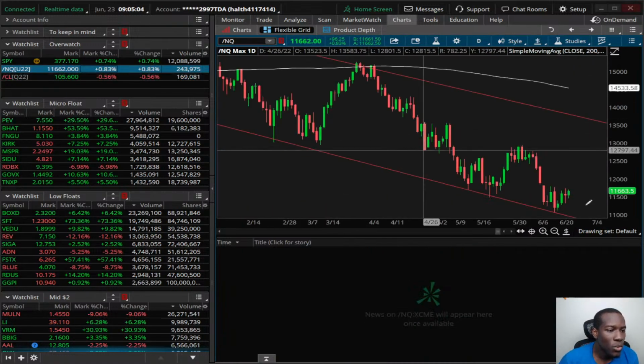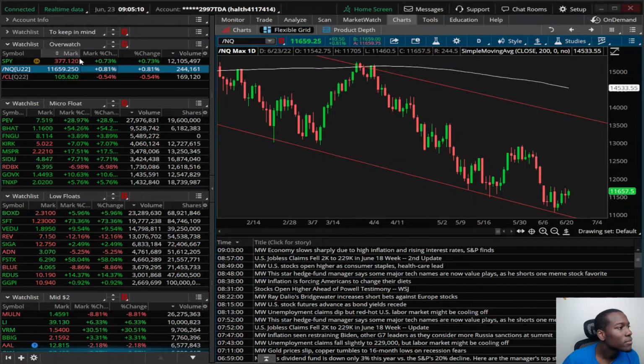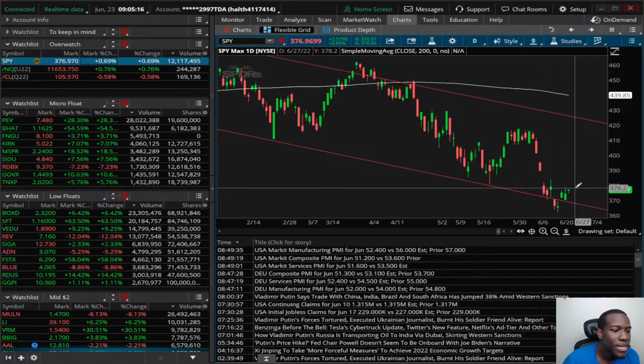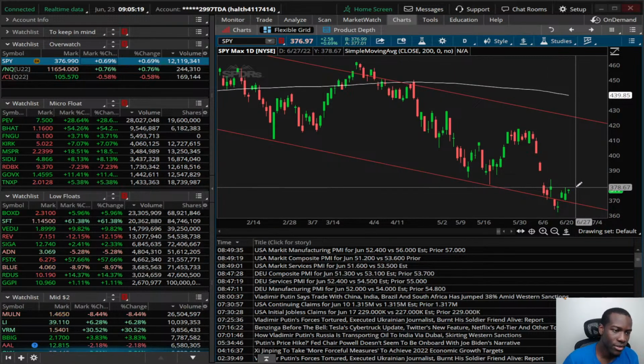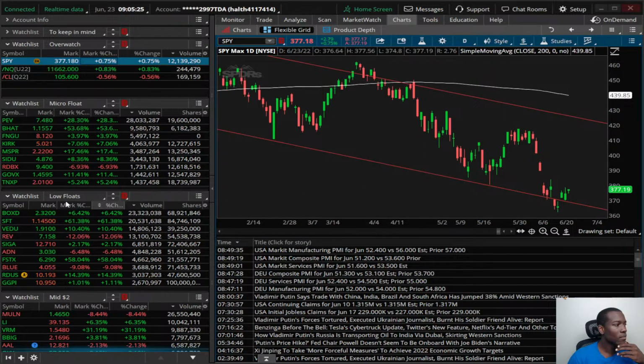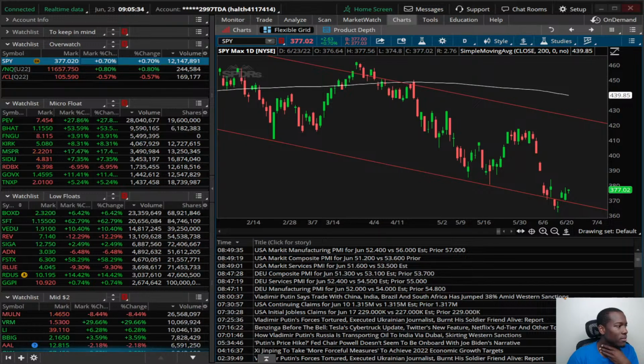Let's see, NQ continuing towards these little highs here. And then our buddy the SPY. 378 is the high of yesterday. Daniel B making some great trades out there on A firm, and yeah, A firm taking a nice little chunk out of the market.